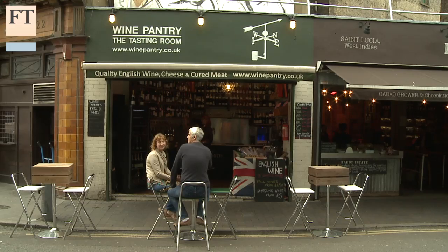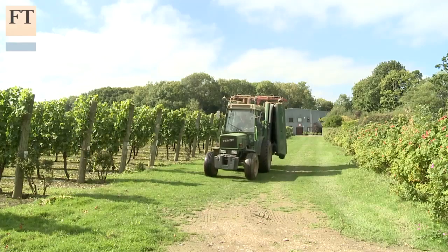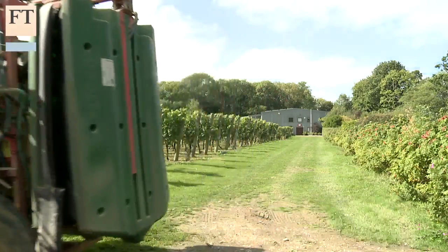The growing thirst for English wine is something winemakers and consumers alike are toasting. But, as the harvest in 2012 showed, English winemakers are at the mercy of the notoriously unpredictable weather.